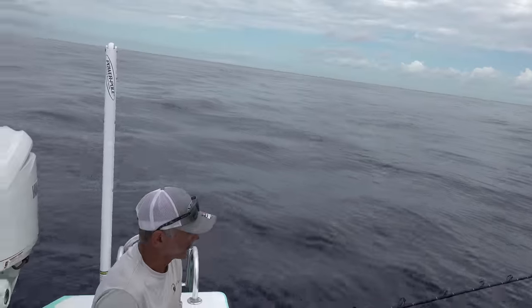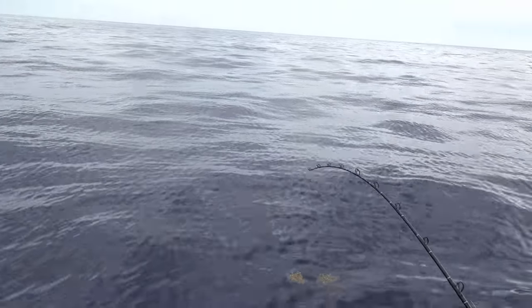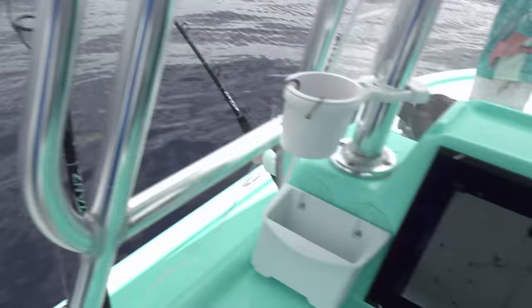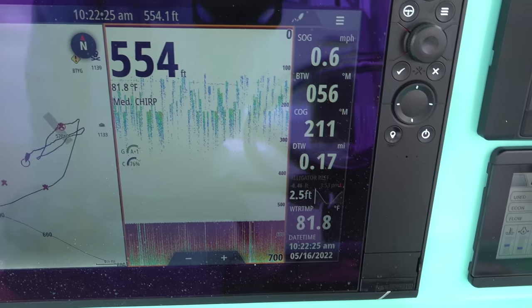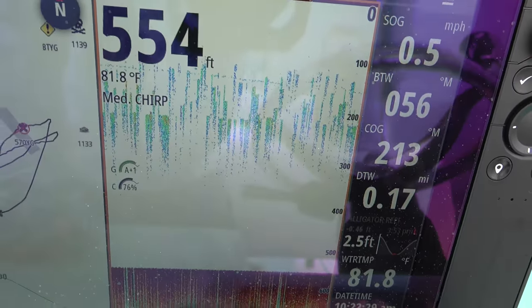Beautiful day out here. Yeah, a little bit of overcast. The wind dropped out. The weather forecast is all over the place. These storms coming through, hard to tell. On the sim rat here, you can see it. 554. We'll see.